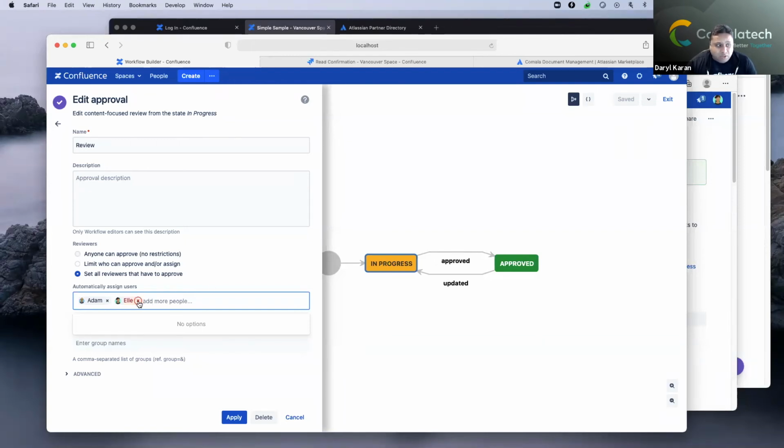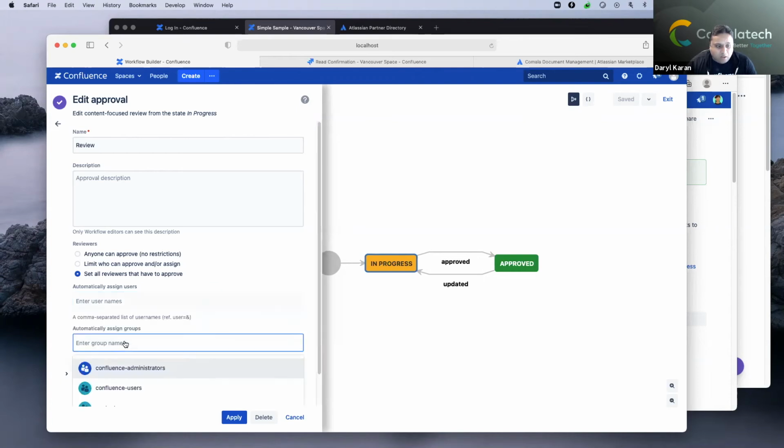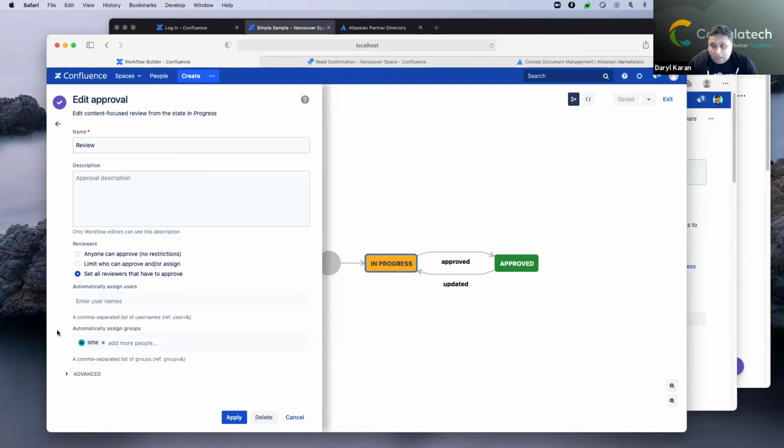Now, as I mentioned, you don't necessarily have to have just users. You can also assign groups as well. So if I want to add, for example, that SME group, that group that knows the content inside and out, well, that group will be assigned, and all the users, let's say there's 5 users assigned to that SME group, every user will be notified that they've been assigned to review.